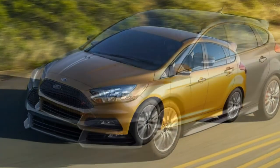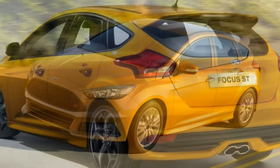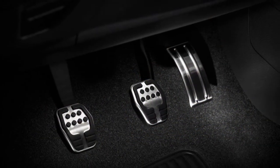Steering. Quick, responsive and direct. Very accurate. Solid ally for counter-steering, too, which you'll do a lot here if you drive hard. The ST is not a car for beginners.